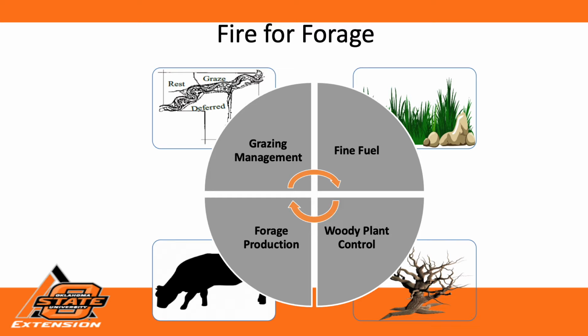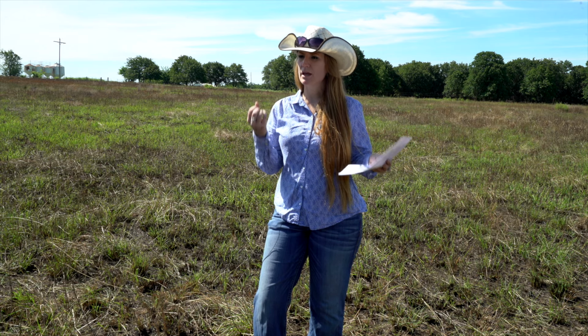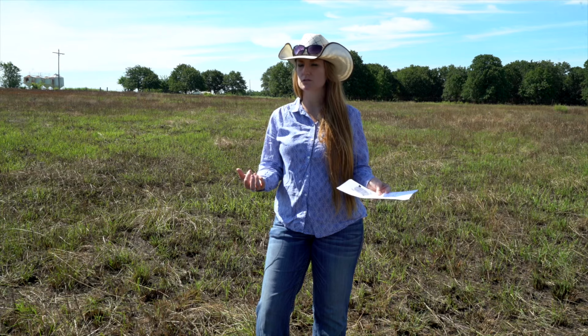And the reason that we say that is that we need to be able to grow enough fuel to make sure that we can burn so that our grasses aren't having to compete with our woody plants to grow. And so when you have a lot of woody plants growing, you have a decrease in your forage production. And so if we make sure that we have enough fuel, we can get good kill on those woody plants if they're non-resprouting. If they are resprouting, we can set them back, and we can make sure that we have enough resources, sunlight and moisture for our forage species to grow.